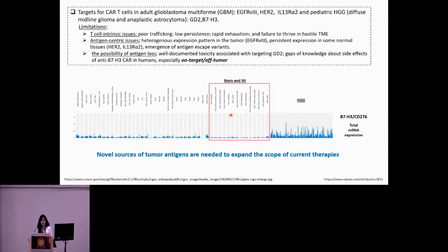And for the current targets of CAR Ts in both adult and pediatric high-grade glioma, there are certain limitations like T cell intrinsic issues of poor trafficking and low persistence. Then there are always antigen-centric issues like heterogeneous pattern of expression or loss of antigen. So there's always a need for a novel source of tumor antigens to expand the scope of current therapies.